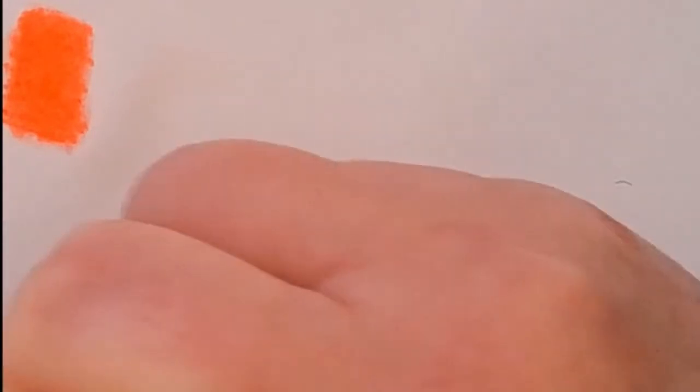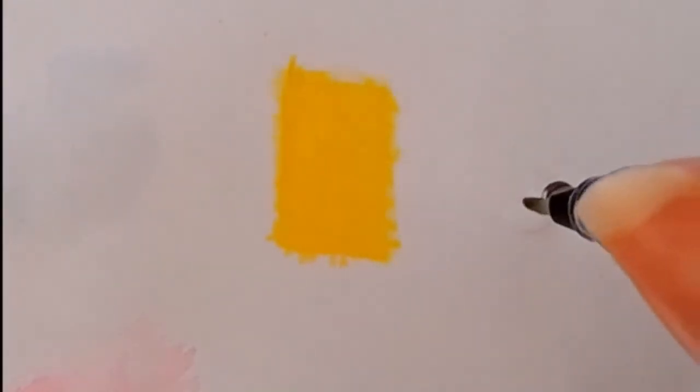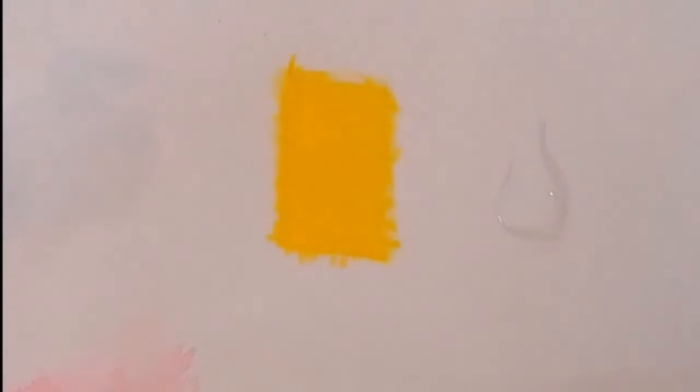Now that's just the blending pencil coming off because I keep on going over because I want to blend. I want to seal in all of the edges. So I've got the blending pencil all over. Then we're going to take our paintbrush. As you can see, nothing coming off. And then we're going to go over here and we're going to put a drop so that you can see there's water.